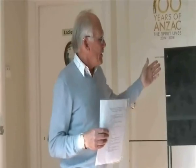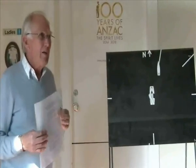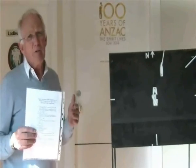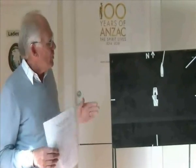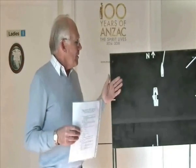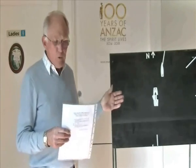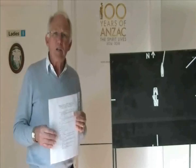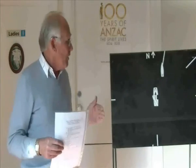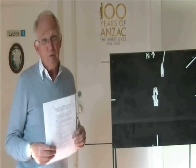I've just made a little board here, because over the years I've been concerned about the manoeuvres and I haven't quite understood some of the diagrams I've seen, so I've made up my own board, and I'd just like to go through the various signals that led up to the collision, which was fairly straightforward, and there weren't that many of them.